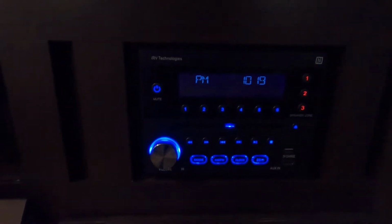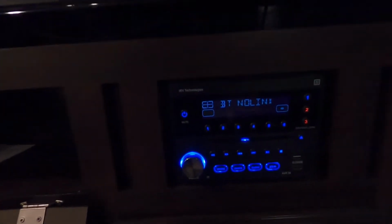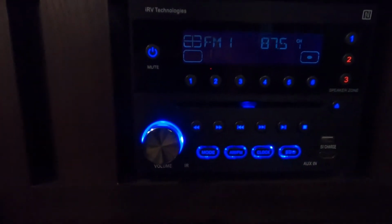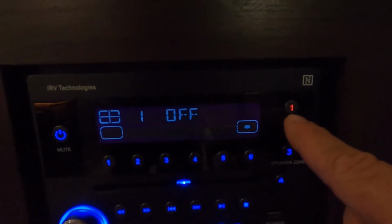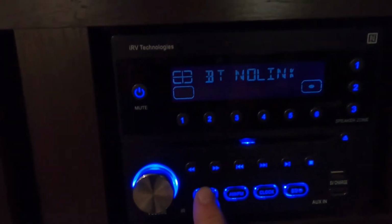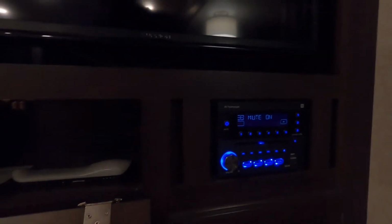Down below that, your IRV technology sound system. Just turn that on. Set the Bluetooth. Let's go to AM FM. Shows your speakers indoors, so you can play them also outdoors, or all three, indoors, outdoors, or both. AM, FM, Bluetooth, TV audio, HDMI's, really nice sound system. You also have a remote for that.